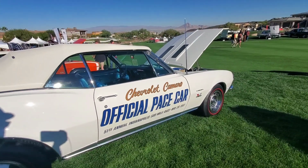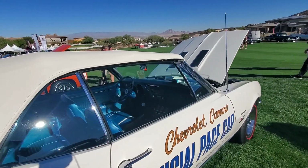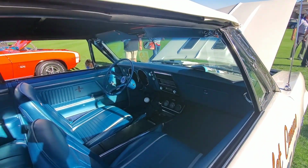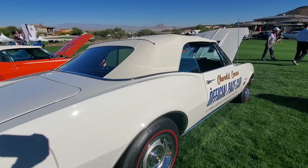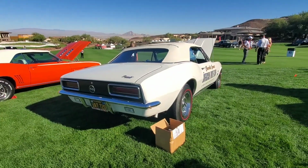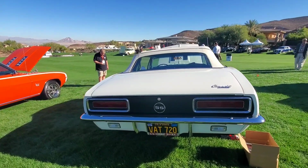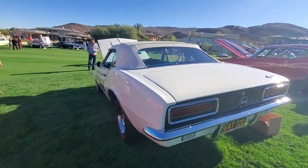And the 51st annual Indianapolis 500 pace car in 1967. The gauge package, console, hot rod, gears and pedals. That'd be a four-speed. There's three pedals, one's a brake. And you stay off that because you never lift. Red line tires. Look at that. White top, blue interior. Just drop dead gorgeous.